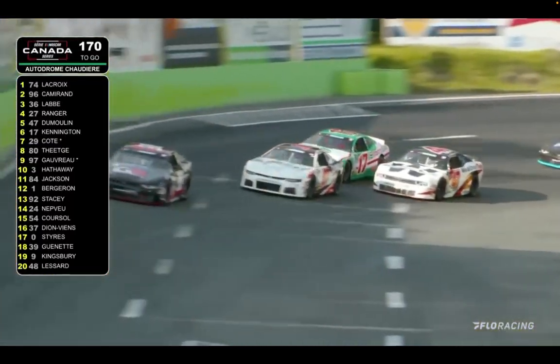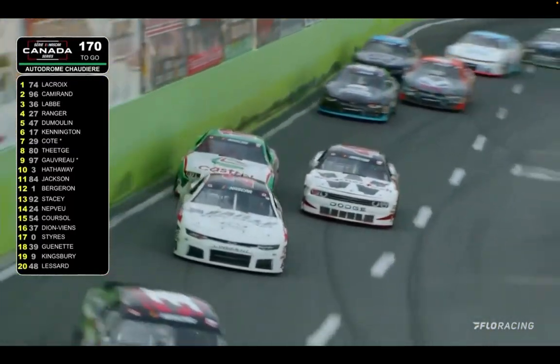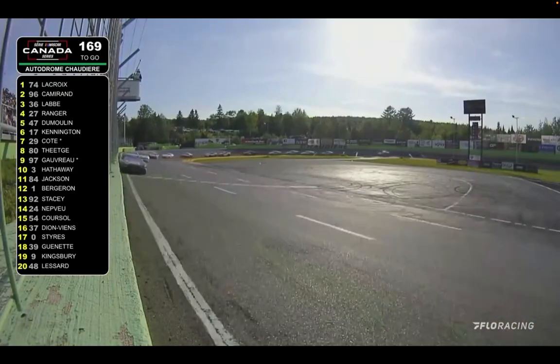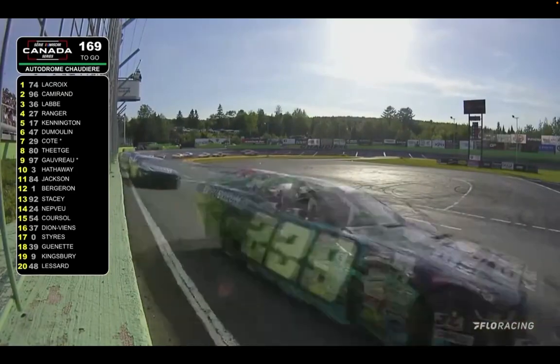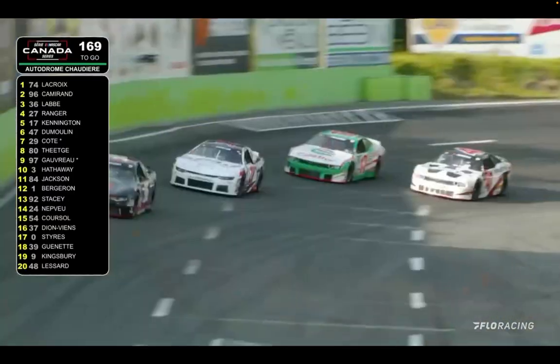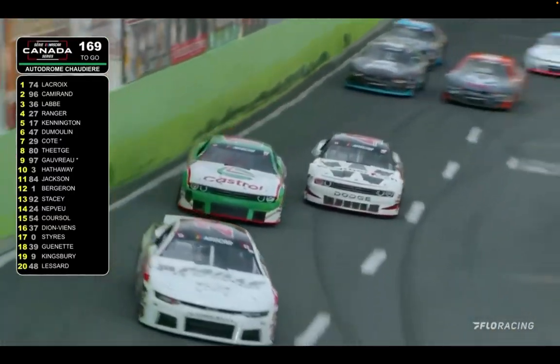It is Lacroix by 2 car lengths over Marc-Antoine Cameron in the 96. Alex LeMay about 8 car lengths back, running in the 3rd spot. He has gravitated up to the outside groove. Andrew Ranger runs 4th in the 27. 5th is the 17 of DJ Kennington as he has just made a pass on LP Dumoulin.